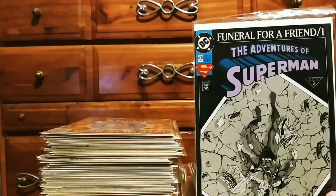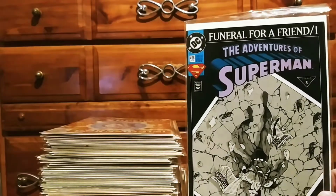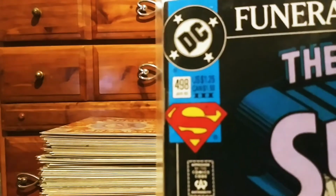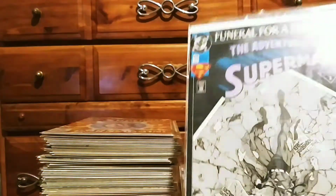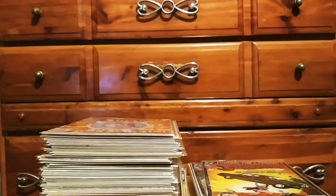Going into a Funeral for a Friend. I have Adventures 498. And this one looks like a 3rd printing. It's got that little Roman numeral 3 up there under the 498, or beside the 498. I'm going to have to track down a first print of that.